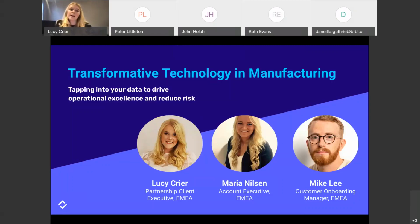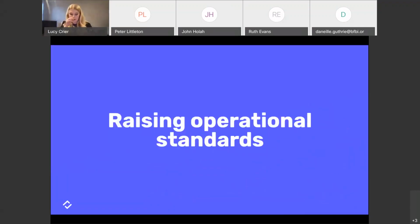I'm going to start today's presentation by giving you a bit of insight, for anyone who doesn't know iAuditor yet, into what it is and what it does. I will then hand over to my colleague Maria, who is going to talk about how our customer Muller has used and implemented iAuditor. And we will finish off with my colleague Mike, who will explain how Yeo Valley has used our sensors. But first of all, what is iAuditor?